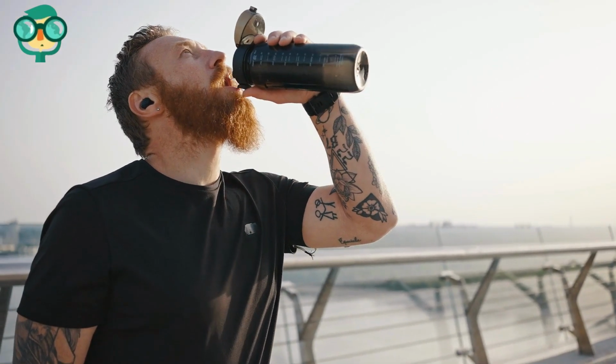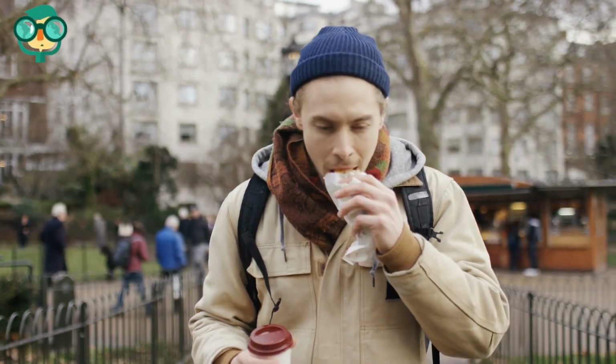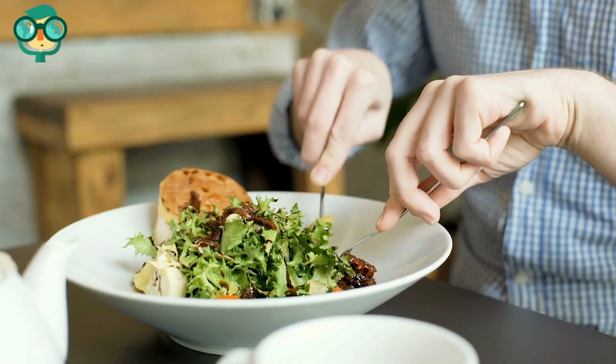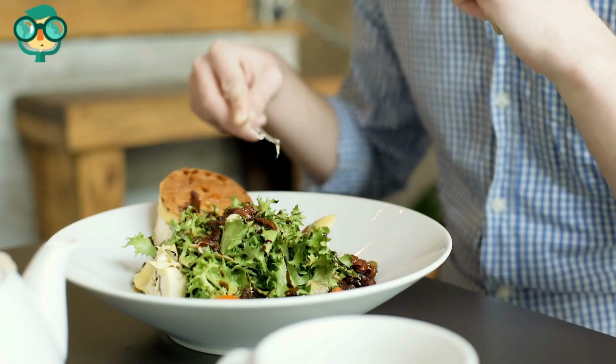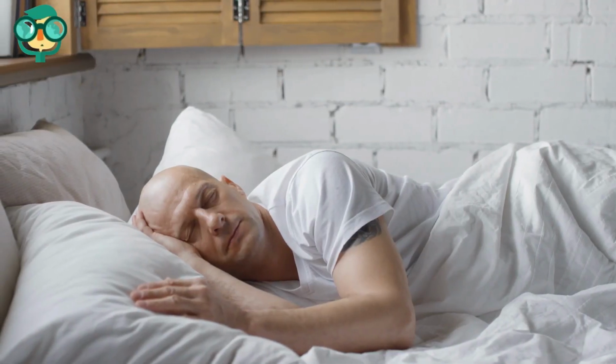Eat a healthy diet to stay fit and shed any excess weight. Ditch sugar and start drinking water instead of soda or sugary juices. Stick with lean meats and cut out fast food entirely. Eat a variety of vegetables and fruits every day to ensure that your body gets enough of the nutrients it needs. Get more sleep to stay alert and feel younger.